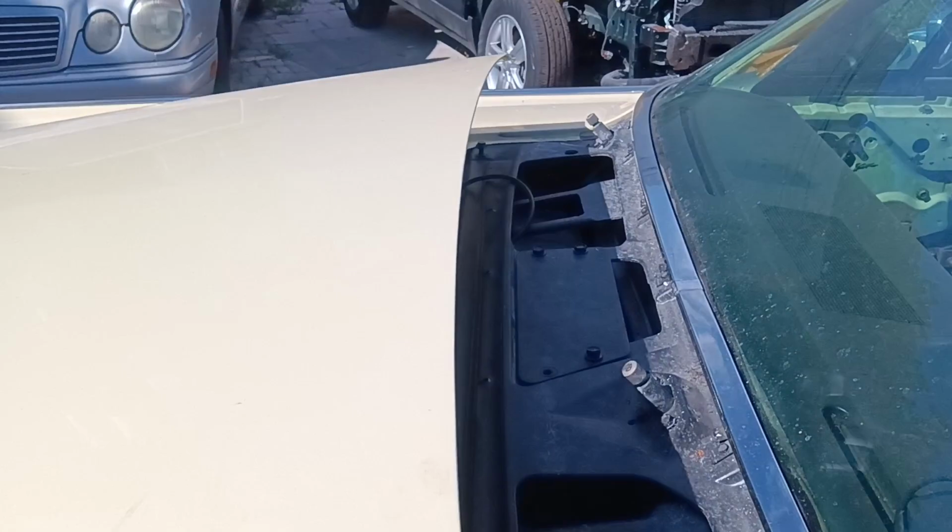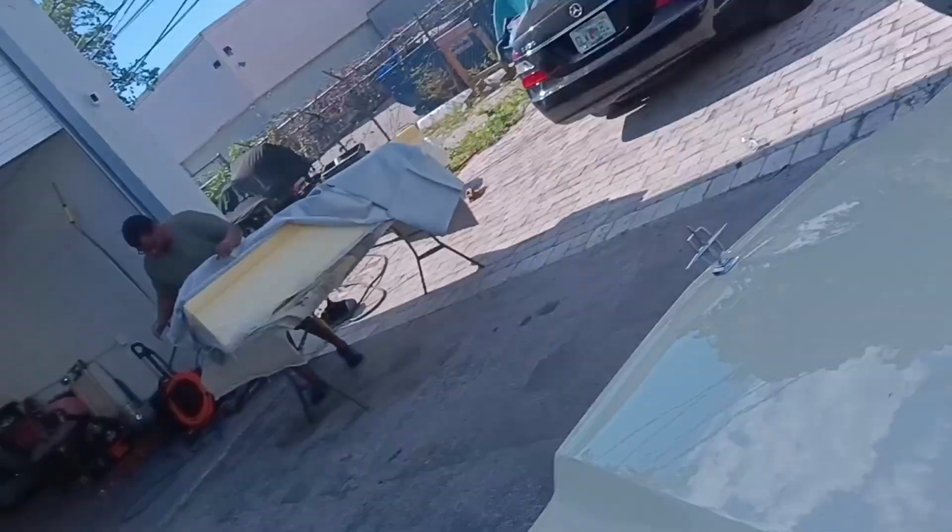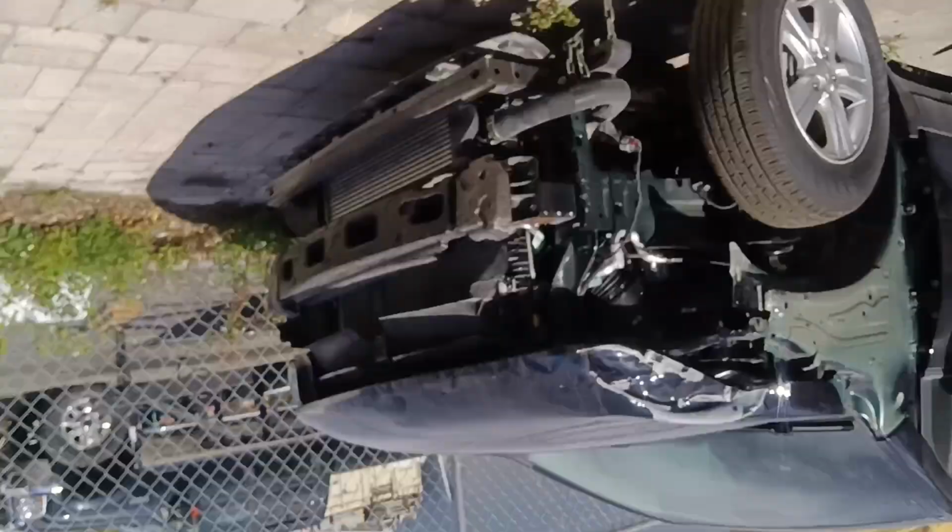I think the Speedo says 55,000, but I believe it's 155,000. You can usually tell by the wear on the brake pedal. That's usually a good indicator.